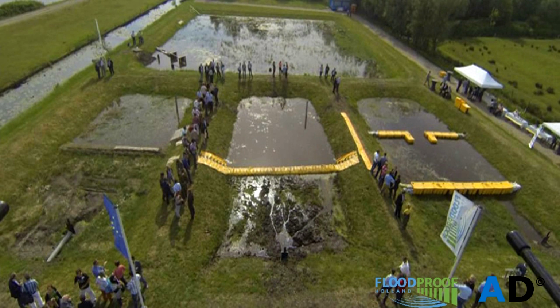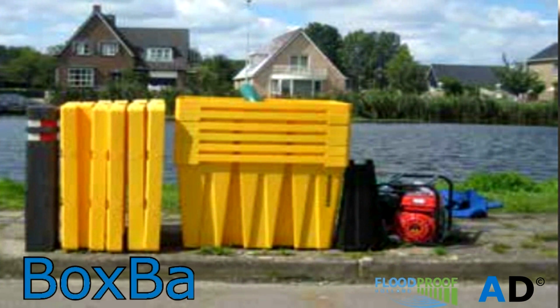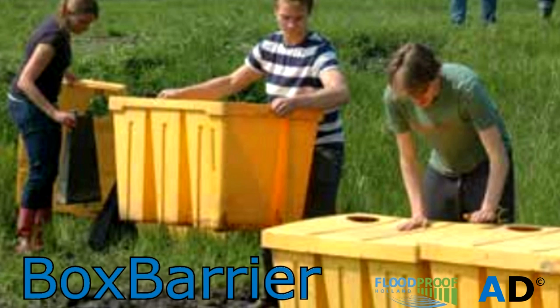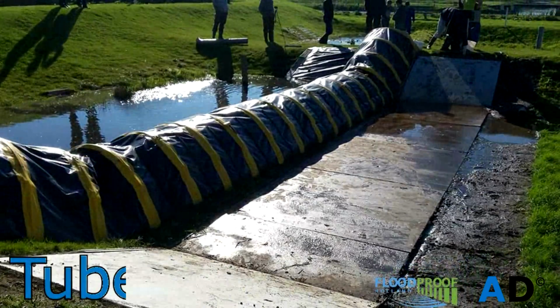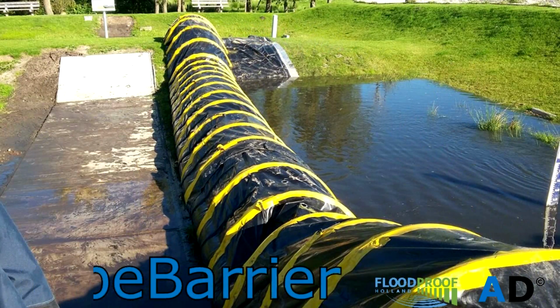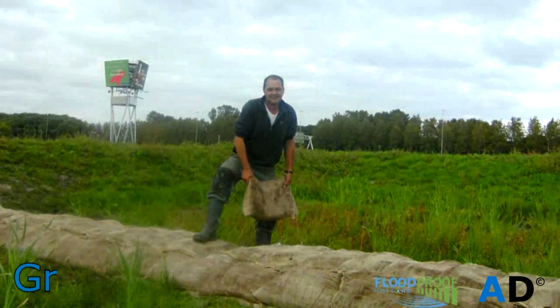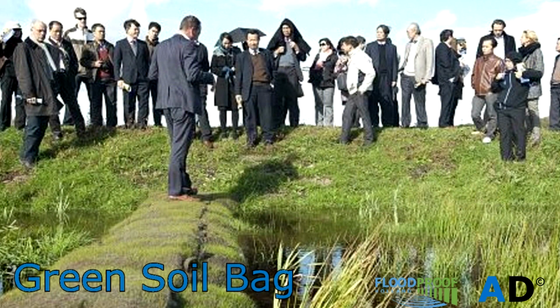Recently, new alternatives were developed in Holland at the Floodproof Holland test facilities. At FPH, entrepreneurs can develop and test their ideas in a controlled environment. Innovations like the box barrier, tube barrier and green soil bag, amongst others, have been tested at this facility. FPH has been getting some attention from the media and politics all over the world.